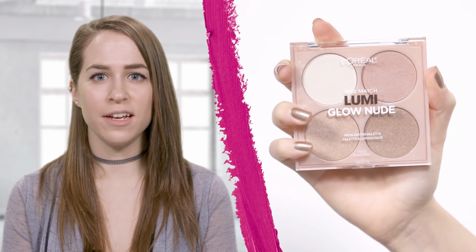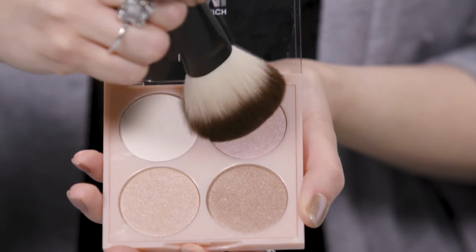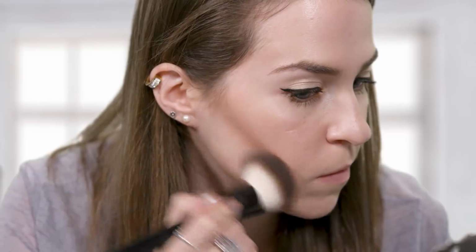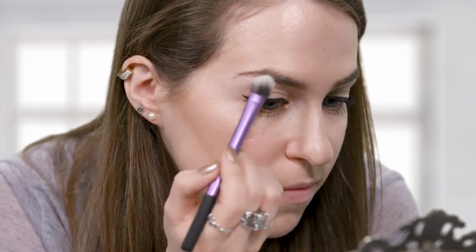Now that I have a natural glowing base, I'll be adding some dimension using the L'Oreal True Match Lumi Glow Nude Highlighter Palette in Moonkissed. You can use any of the 4 universally flattering shades to create a multi-dimensional sculpted look. I'll be applying Venus to the apples of my cheeks, then Twilight to contour my face, and lastly Moon to highlight my brow bone and the bridge of my nose.